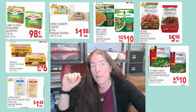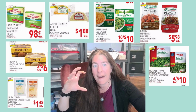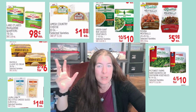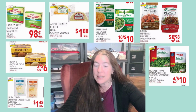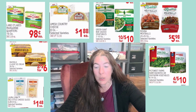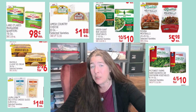Here's another option as far as a meat goes. They have the Rosina meatballs. It's a 20 to 26 ounce bag for $5.98. Now, if you like frozen meatballs, and some flavors and styles I like better than others, this is not a bad price, because I looked at others and they had smaller bags on sale for $3.98 each, but they were only 14 ounces.